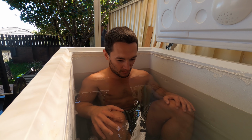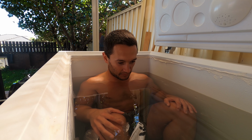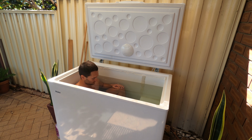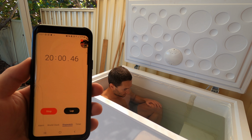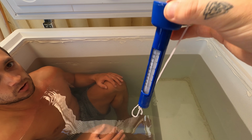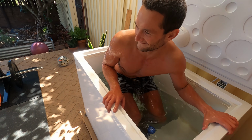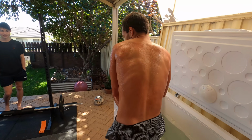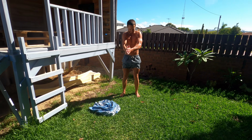Starting to feel actually quite warm in some of the bits that are usually cold, like the hands and the toes, but freezing everywhere else. Just a matter of staying calm now. Minutes. So I'm good? We're good. Not moving very quickly. Woo. 20 minutes.